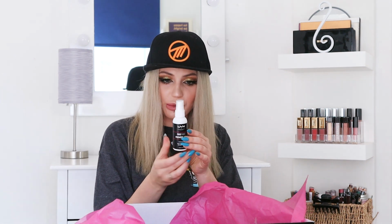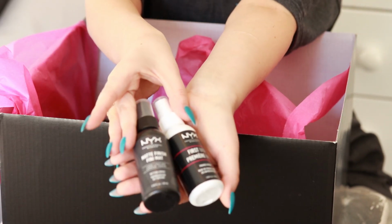We have a matte finish setting spray. It's a primer, isn't it? Setting spray. And we have a first base. We actually have a primer. We have a primer spray here, so we have both a setting spray and a primer spray.